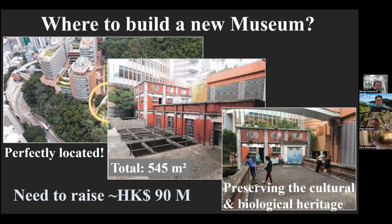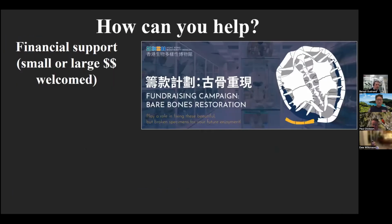There's only one limitation, which is that I need to raise $90 million, which I do not have in my bank account. I checked this morning. So I guess I will need to find people who are interested in this project, or in other kinds of projects eventually, if they are keen to.